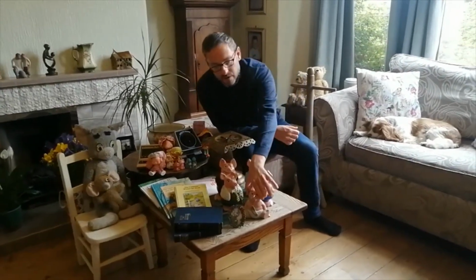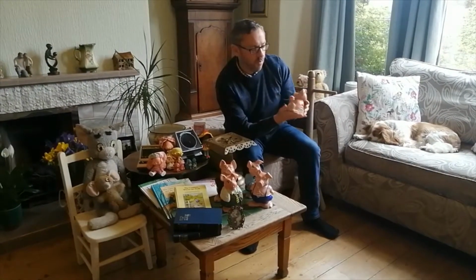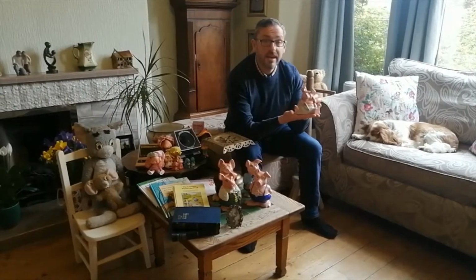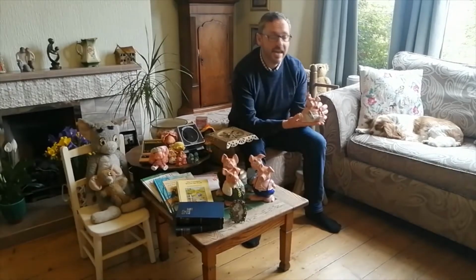So the first one was asking you about this little pig, and it's actually a piggy bank. So what was it called and where did it come from? This little pig was called Baby Woody, and it's from the 1980s, and the National Westminster Bank produced a whole family of them to encourage children to save.